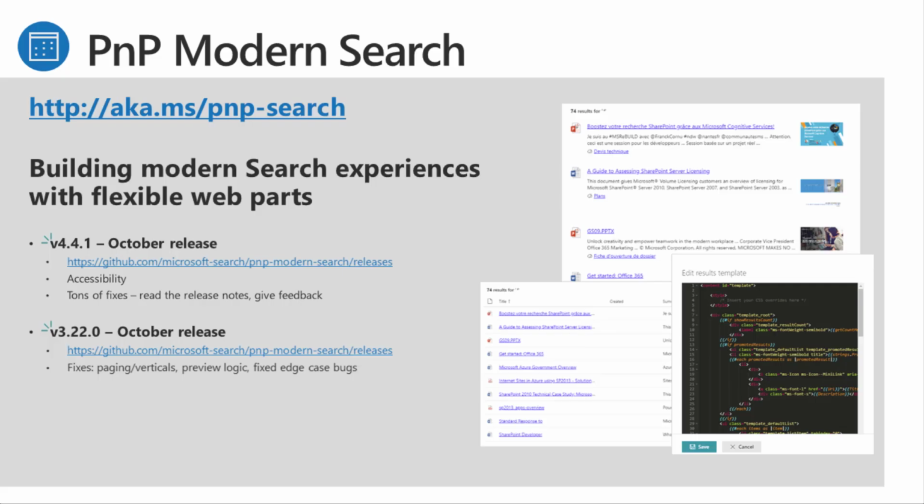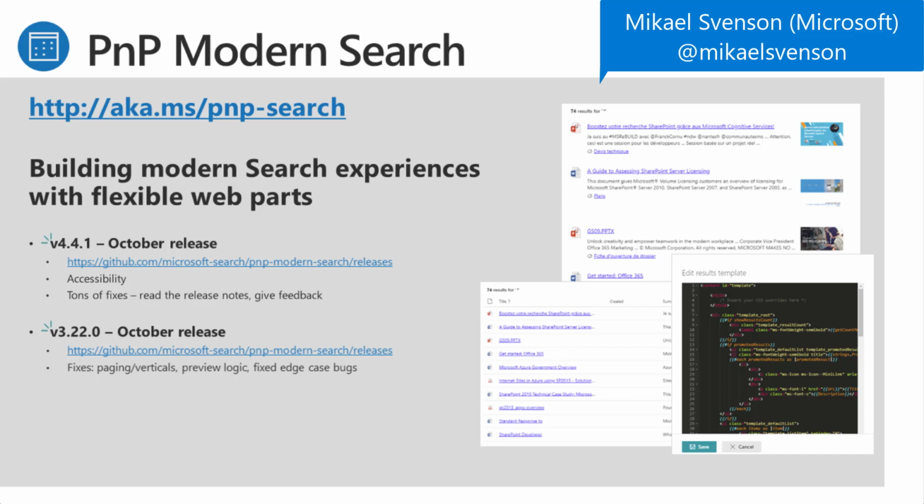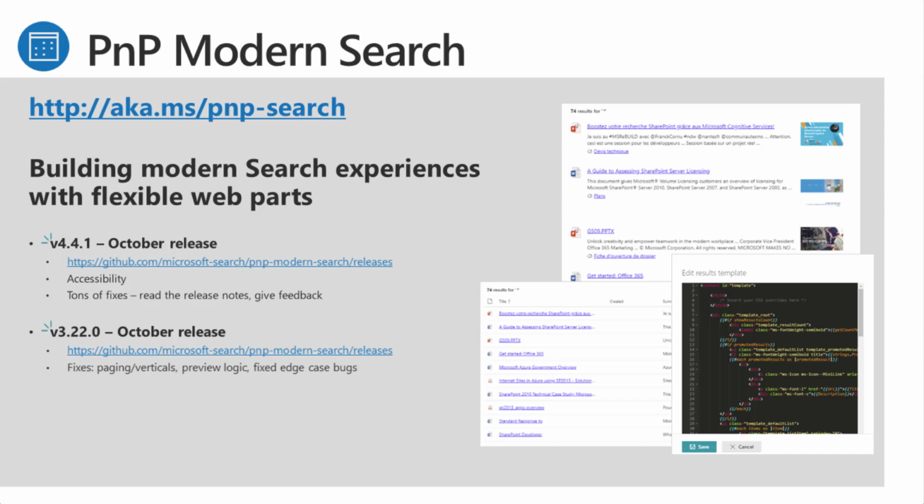And last but not least is PnP Modern Search. So that means we released the October release, which is 4.4.1. We had 4.4.0 out, and then there were a few minor bugs. Check out the release notes. I need to update the tag on the URL there to 4.4.1 as well. But 4.4 is out, and the new version 3 is out. Test it, give feedback. Great stuff.